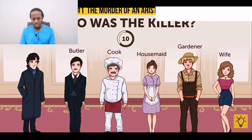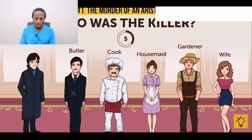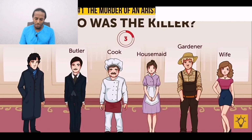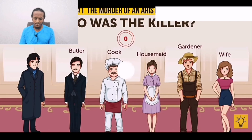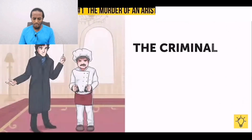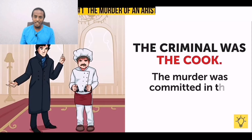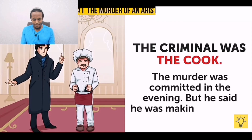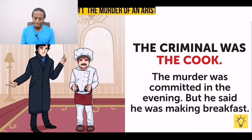That's the cook. The butler was simply doing his job, the housemaid, the gardener, the wife, all told the truth. But the liar was the cook. Well, what is your answer? The cook? Yes, the criminal was the cook. Of course he was, I knew that all the time. The murder was committed in the evening, but he said he was making breakfast. Yes, he had to pay more attention to what he was saying.